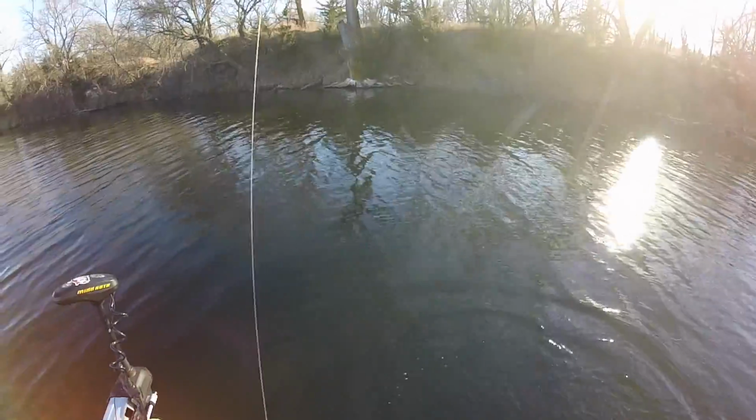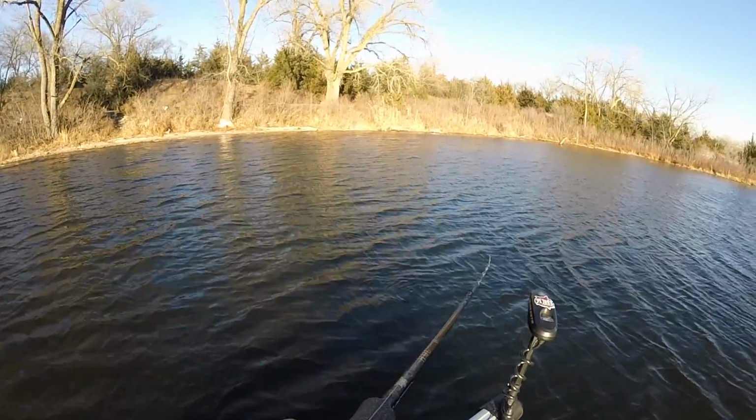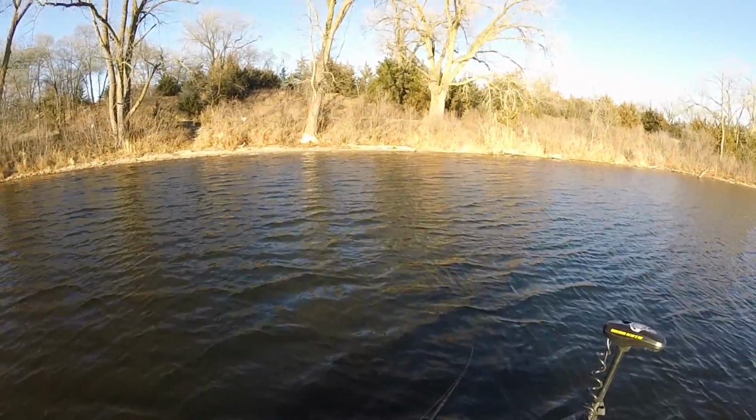Yeah, there's a big old wad of them right there. I don't really know why. Right underneath the boat. Oh yeah, I ran into him. There we go. Oh, dude, that one knocked like 3 feet of slack in the line.